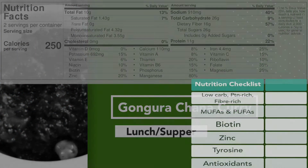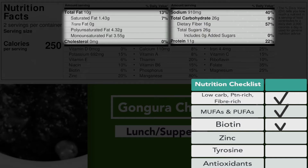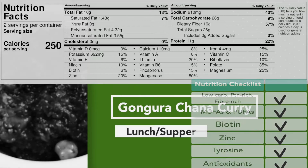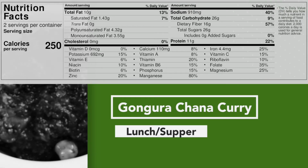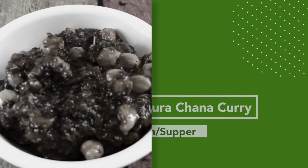Our second recipe today is a Gongura Chana curry. Low carb, high fiber, high protein, check. Mono and polyunsaturated fats, check. Biotin, zinc, tyrosine and antioxidants, all check. This is a near perfect recipe for all other symptoms of PCOS too, and it scores at least 9 out of 10 on Yum Factor. With only 250 calories, it's a popular choice to lose weight and gain lean muscle.